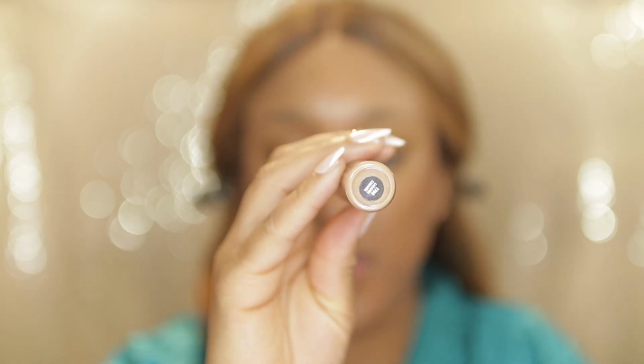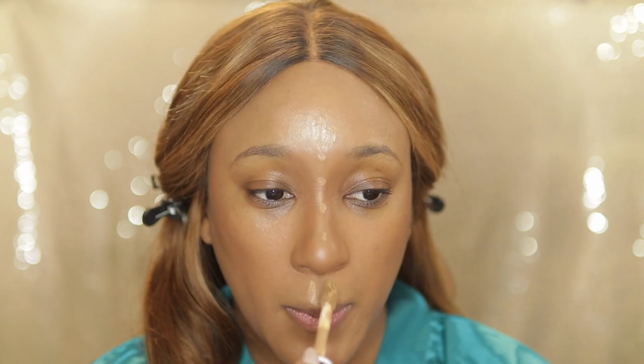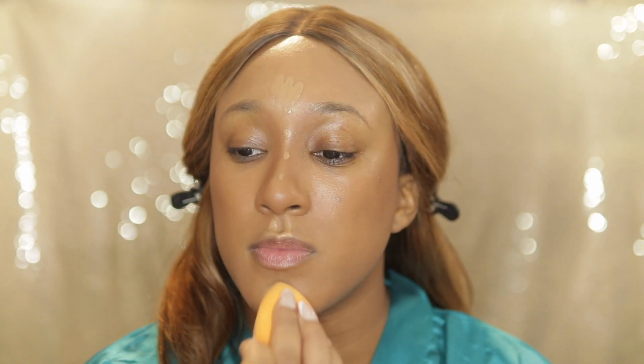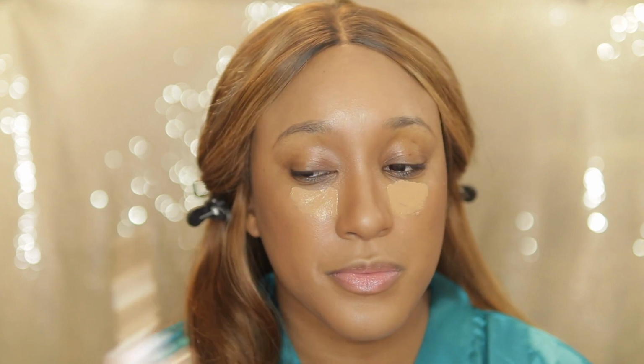She is putting little baby dots on her nose, then putting like a little circle on her forehead, dot on her chin, and a little U under her nose. So right now she is blending it in with her sponge. Now she is putting more of the products under her eyes, and then she is going to wait and then blend it in.